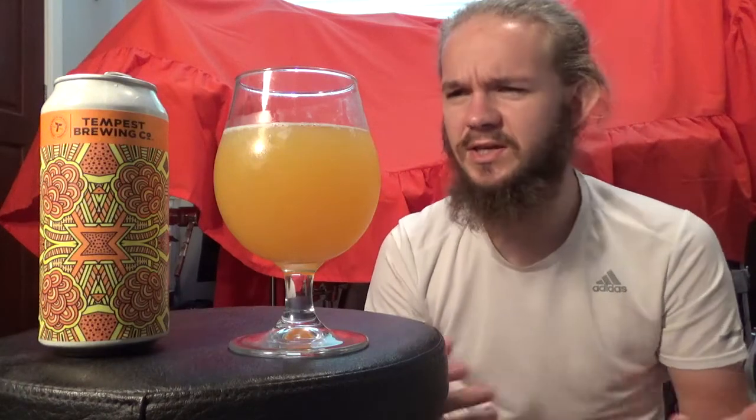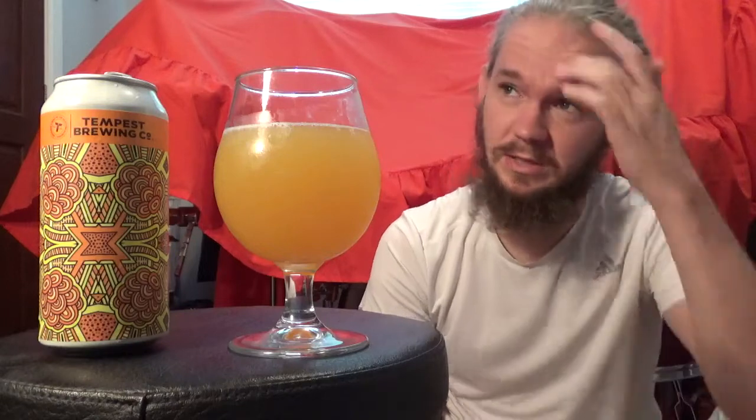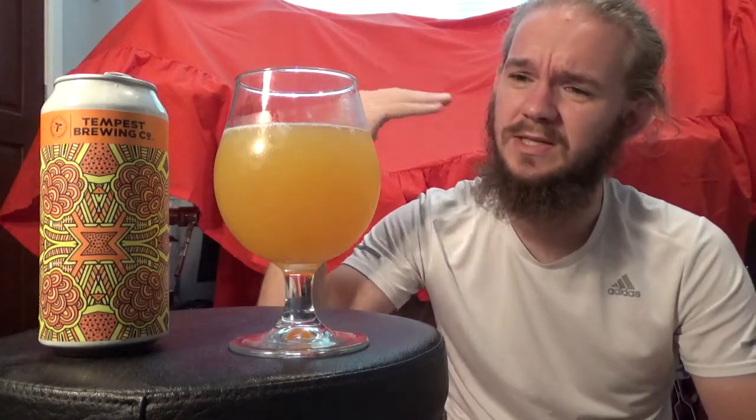At 6.8%, it is the kind of standard that you would expect from a good number of West Coast IPAs as well in terms of its alcohol, but it is really nice and light and drinkable. It's a good summer beer, this one, so I think maybe they do it seasonally, not quite sure. There wasn't really much information about this one on their website, incidentally.